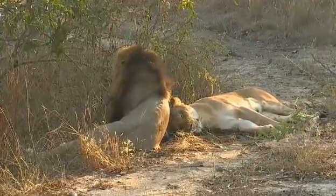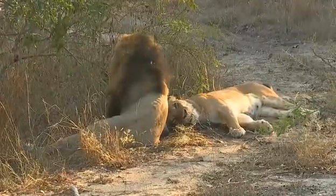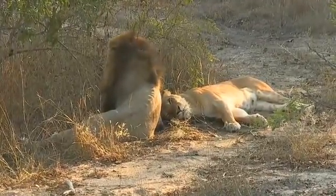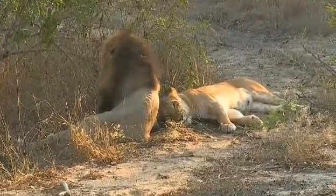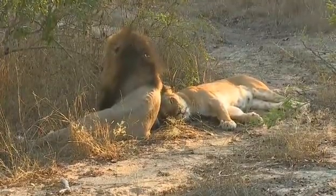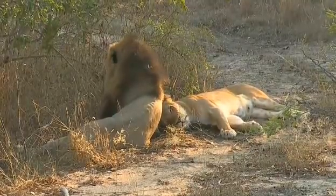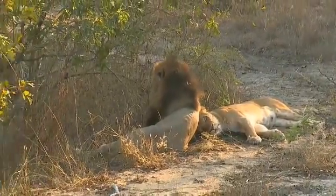Can you hear the Franklin are very upset about having lions around them again? Can't see where the other lioness has disappeared off to, but the other male is just behind us. Move the vehicle slightly so we can see both. Oh, he's going to walk in. How kind of him.